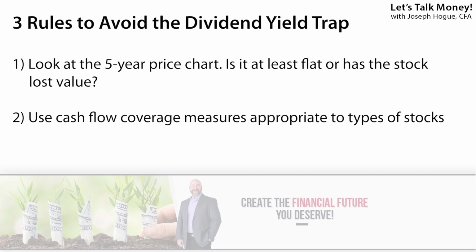Rule number 2 here, use relevant cash flow coverage measures, and this is something a lot of investors misunderstand.